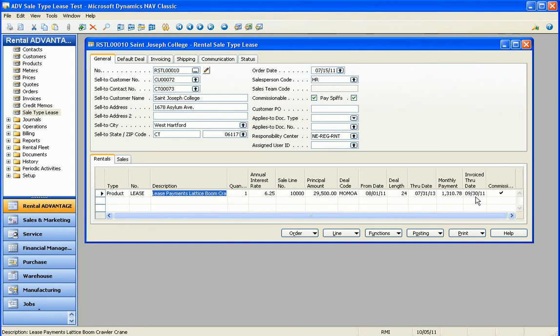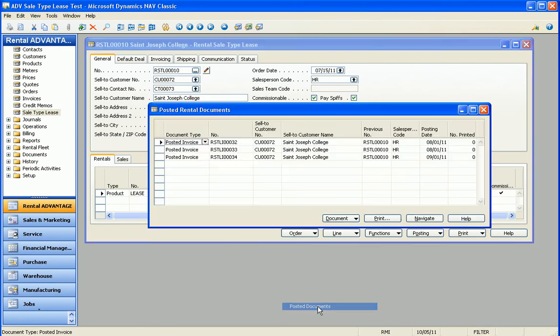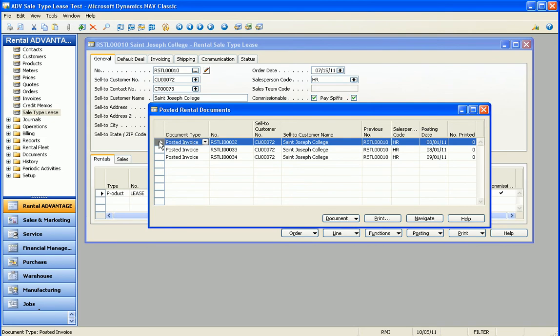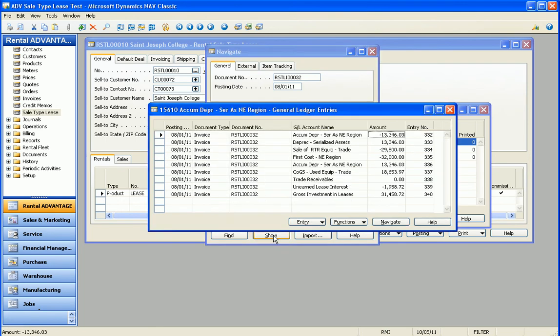So from this lease, we can see a number of different things. So let's first take a look at the accounting that happened at the beginning of the lease. So we're going to move to our posted documents, and our very first document happens to be the beginning structure of the lease. And let's take a look at the GL entries that were created as a result.